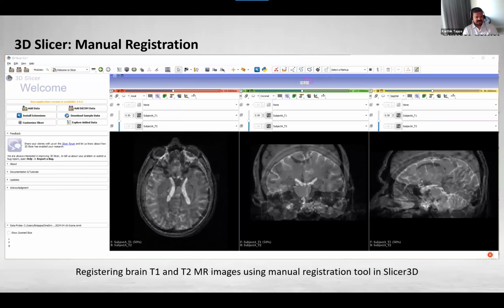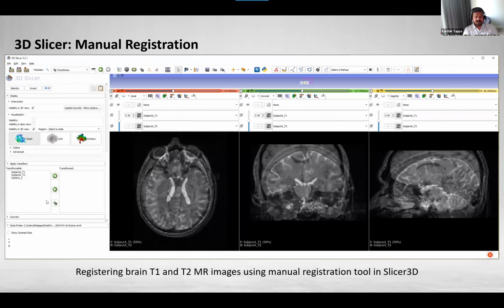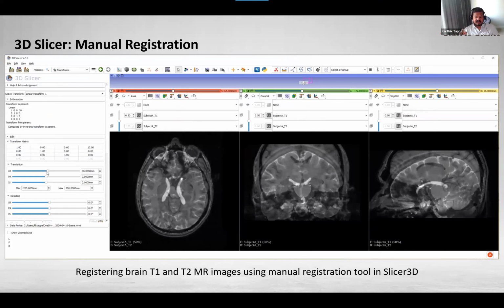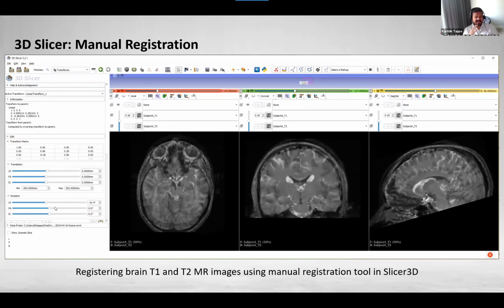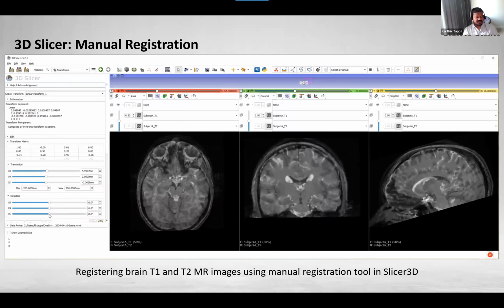If for some reason the images are low resolution and there's not enough contrast, and the automatic registration fails, you still have the option of manually registering both images. So here's a video of me doing the manual registration. It works the same way. It has all degrees of freedom. I can move and overlay one image on top of another. I've chosen the T2 image to be overlaid on top of T1, and I am moving the bars left to right, anterior to posterior, inferior to superior, and I can also do rotation, both left to right and anterior posterior. I can move the images and overlay them on top of each other until I am satisfied. So these are the two types of registering techniques for these 2D images.